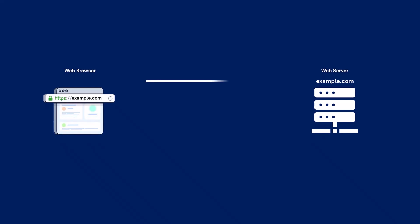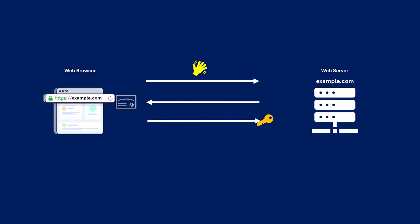Here's how the SSL handshake works in 3 simple steps. Your browser requests a secure connection from the website. The website responds by sending its SSL certificate, which proves its identity. Your browser and the website exchange encryption keys, and from that moment, all data is locked and secure. This entire process happens in just milliseconds, without you even noticing.